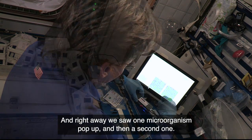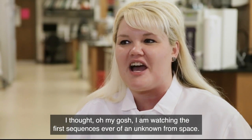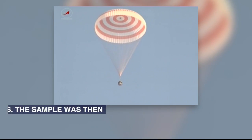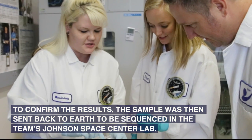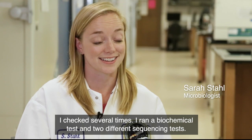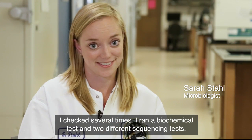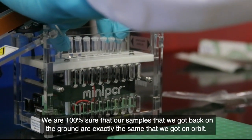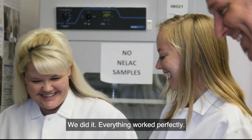And right away, we saw one microorganism pop up and then a second one. And I thought, oh my gosh, I am watching the first sequences ever of an unknown from space. I checked several times. I ran a biochemical test and then 2 different sequencing tests. We are 100% sure that our samples that we got back on the ground are exactly the same that we got on orbit. We did it, everything worked perfectly.